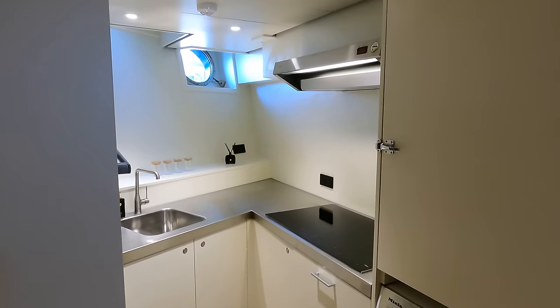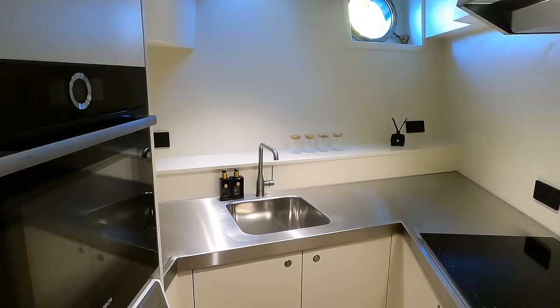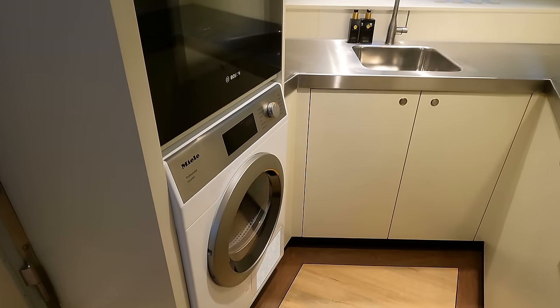On the starboard side, we have a crew galley and the various Miele appliances. There is also plenty of storage space and a Bosch oven and hob.